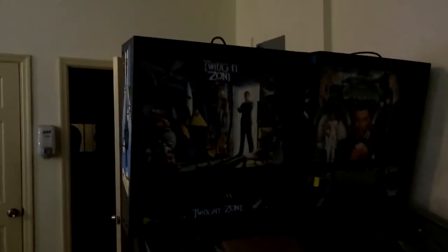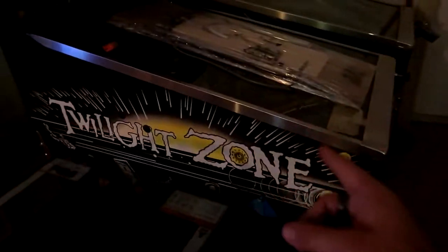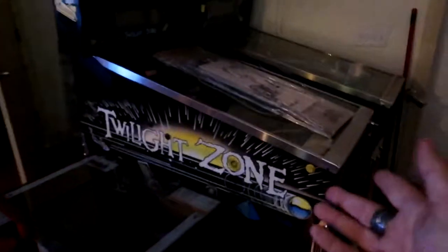Making me very sad. Now this is something that I would really love to play. They have the Twilight Zone machine back here. I guess it's going to undergo some repairs and then be out there on the floor somewhere. But I've played this once, and I can't wait to see it operational and be able to play it again.